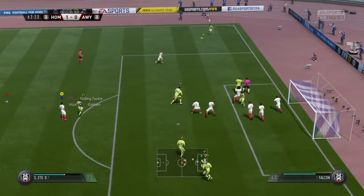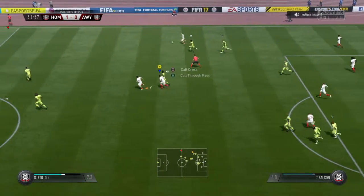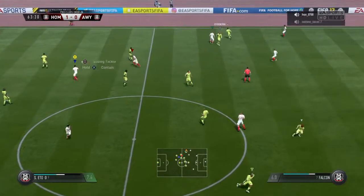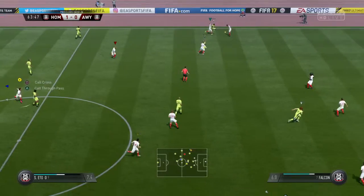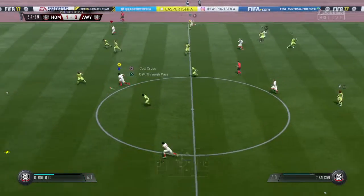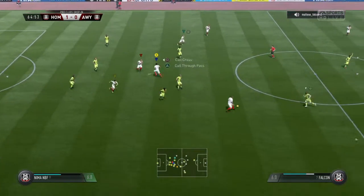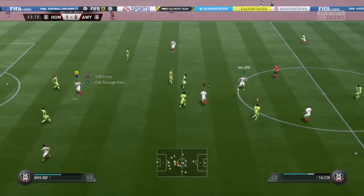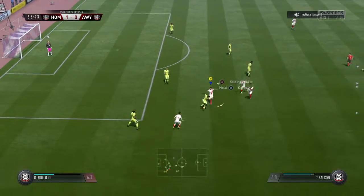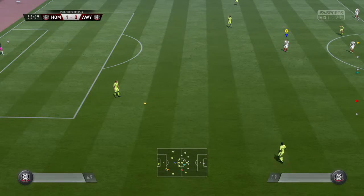Goes for it with a fist. That's a fine tackle. He went in well. Mertens intercepted well. Referee sees that as a foul, and it is a free kick.